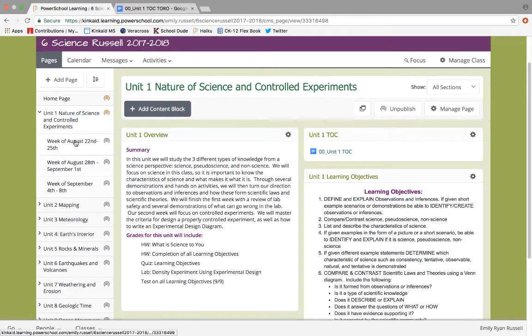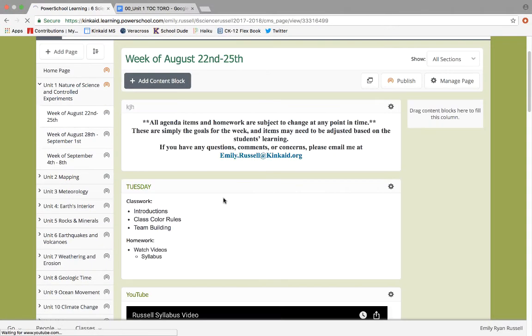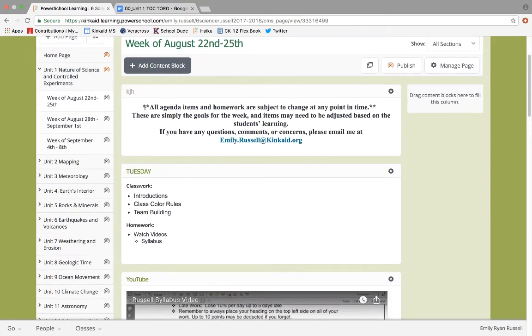Going back, we can actually click on this upcoming week, and at the top you can see it's always going to be posted that these are our agenda items and our goals. Science is flexible, learning is flexible. Sometimes we're able to get to things, sometimes not so much. So up here is to remind you that this is tentative and that this is what we are hoping to accomplish, but it may not always be the case.